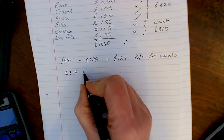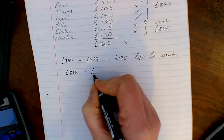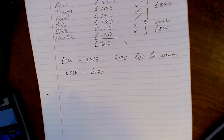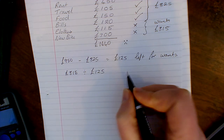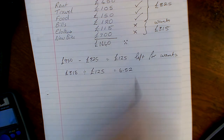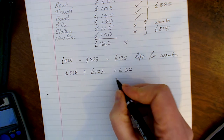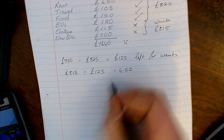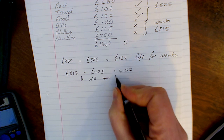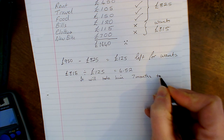So how long would it take him to save up for his wants? So that comes out at 6.52, but of course he doesn't get paid 0.52 of his income, 0.52 of the way through the month, so you'd have to round up. It will take him 7 months to save.